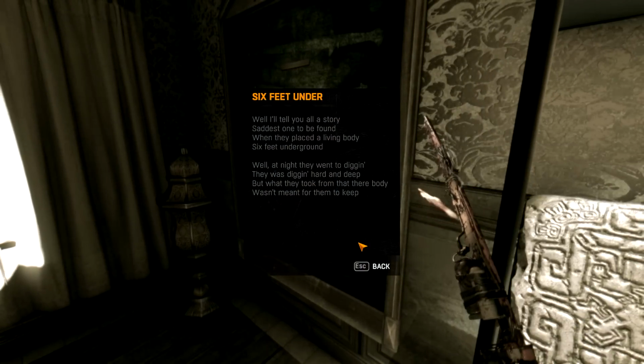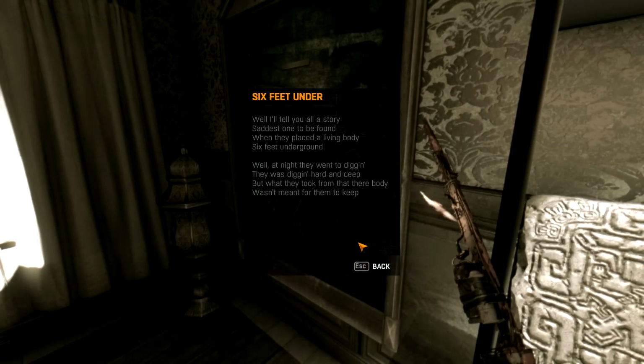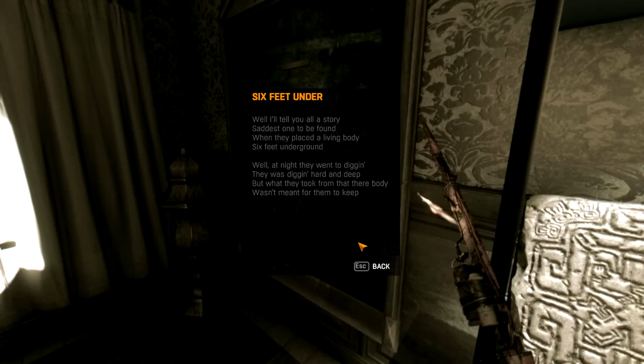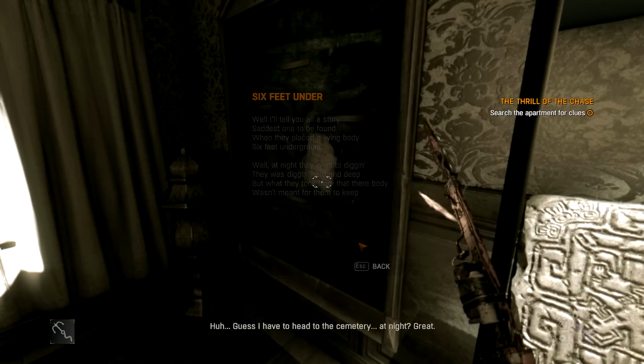6 feet under. Well, I'll tell you a story, saddest one to be found, when they placed the living body 6 feet underground. Well, at night they went to digging. They was digging hard and deep, but what they took from their body wasn't meant for them to keep.